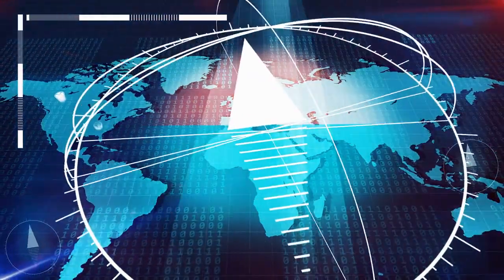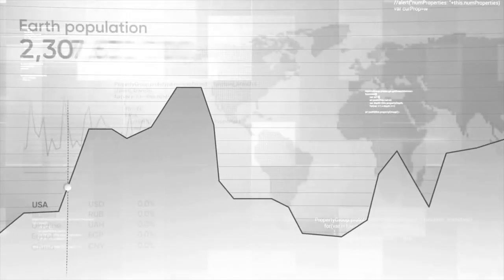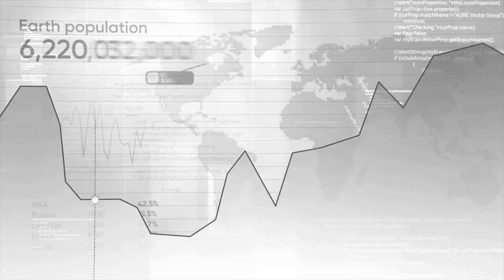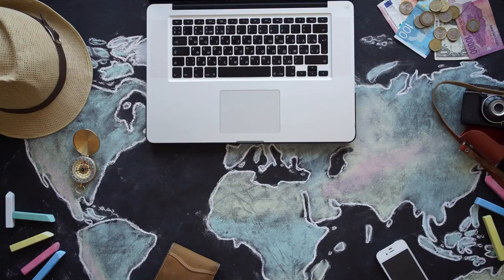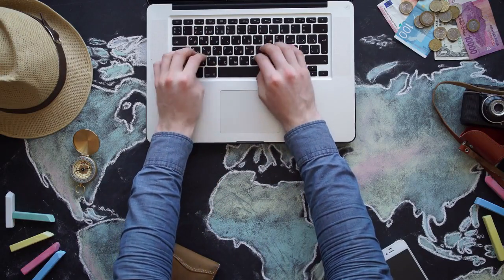Lesson: physical size doesn't equal importance. Maps based on population reveal different global priorities, such as urbanization, development, or demographics. Takeaway: the Earth looks very different when you prioritize people over land.